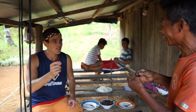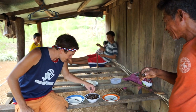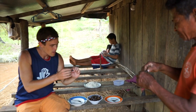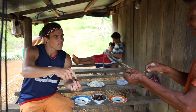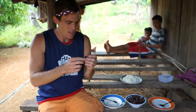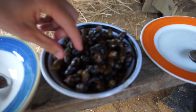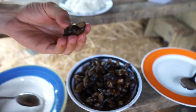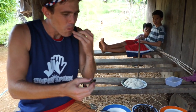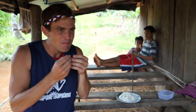So, the suso. Okay, you suck it from which side? This side? Okay, and then you eat it. Oh, one second, I'll get a bigger one. So these are the suso. They're very hot. But you can even eat the shell. It's like ice cream.